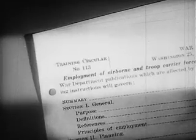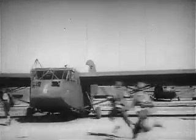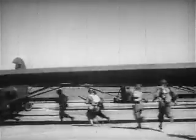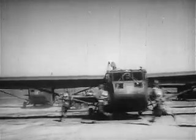And from lessons learned overseas grew the doctrine expressed in War Department Circular 113, employment of airborne and troop carrier forces. Doctrine was put into practice, and Circular 113 became the blueprint for all future airborne operations. Airborne and troop carrier units are theater of operation forces. Their employment must be an integral part of the basic plan made by the agency directing all land, sea, and air forces in the operation.